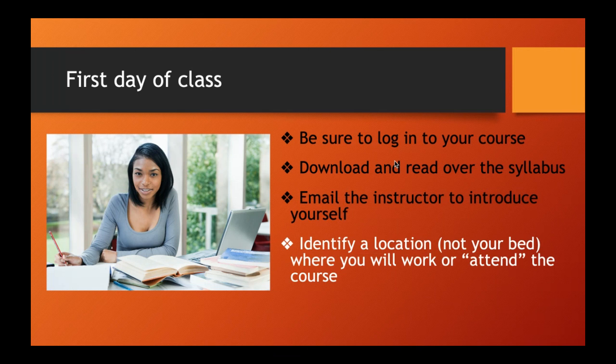And then this is a big one. Identify a location, preferably not your bed, and I'll explain why in a second, where you will attend your course or you'll do your homework. So ideally, or not ideally, before I say that, our brains are very associative. So we associate spaces to different tasks.